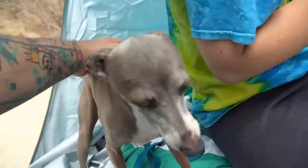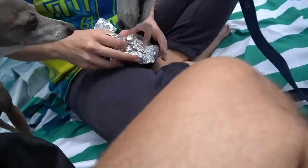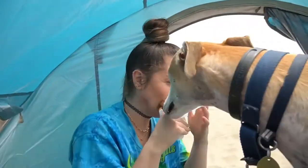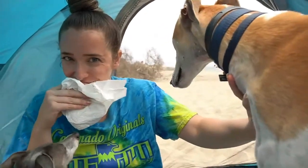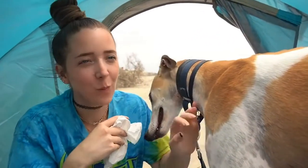Not for you, little rat dog. There's something else in there for them. Yeah, you guys eat when we're done eating. Peanut butter. Oh, beets and peanut butter? I like.